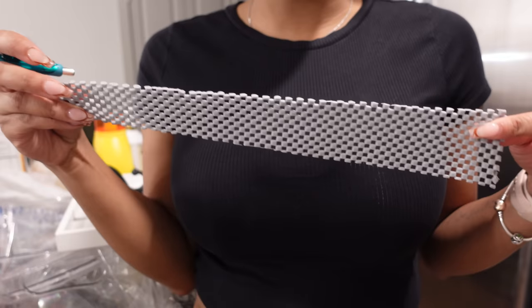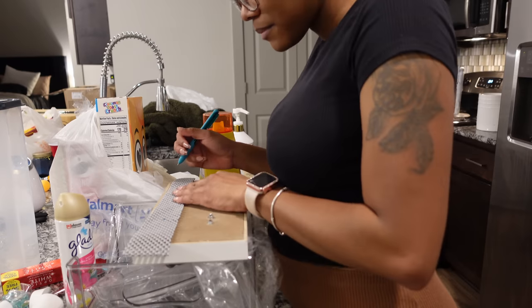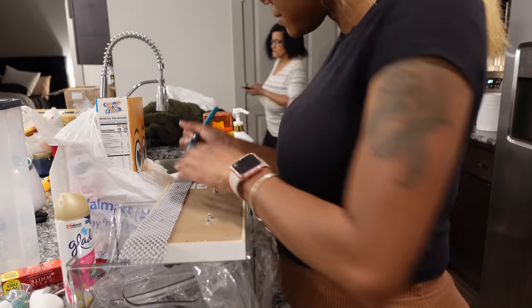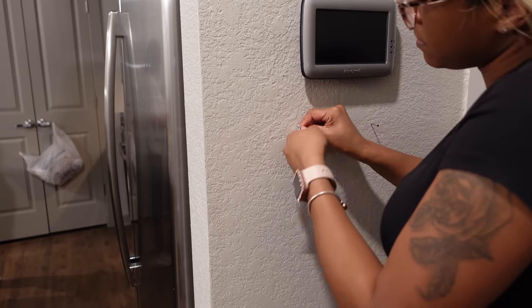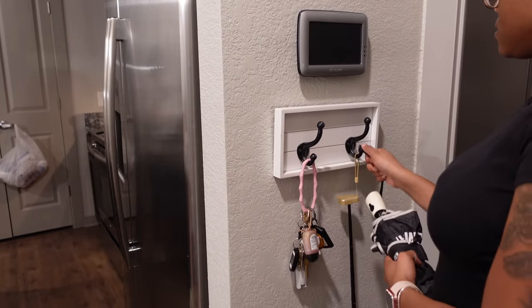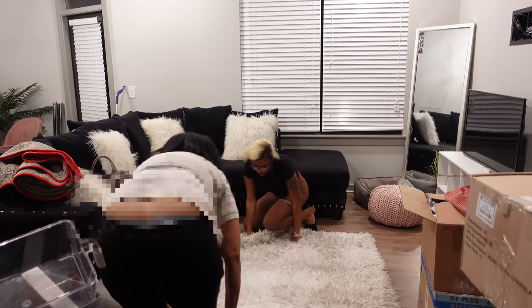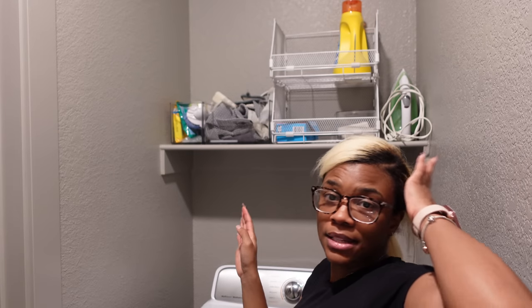Okay, so since I don't have painter's tape, I'm gonna use this method to try to measure this out. In an organizing video right now, I'm just trying to place everything where it needs to go.